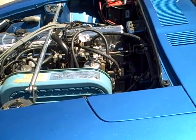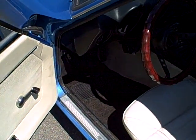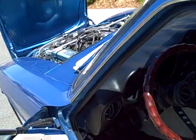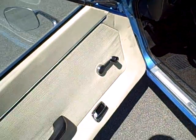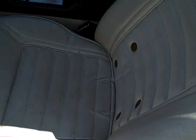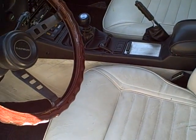Let's go to the interior here. Interior's in fair condition, it's white. One of my favorite color combinations was the blue and white interior. Very hard car to come across. There's a little scar right there on the side. The seats were recovered by the previous owner. Unfortunately, they didn't fare too well.